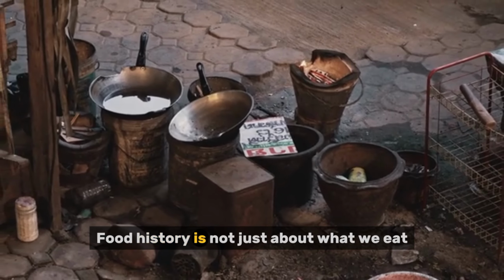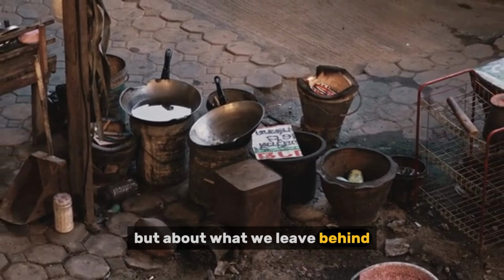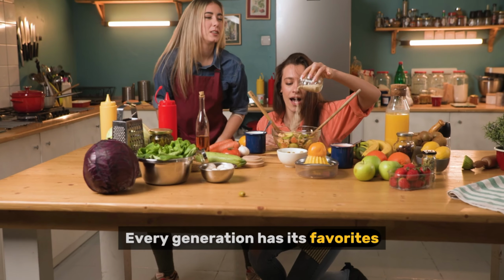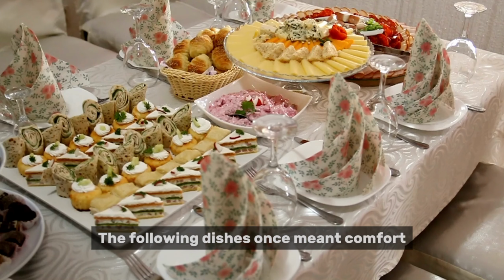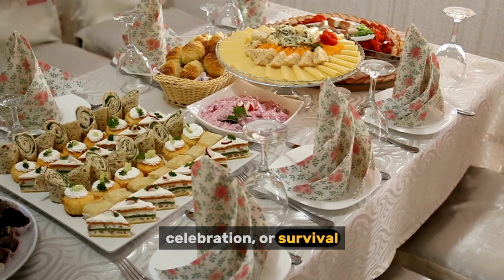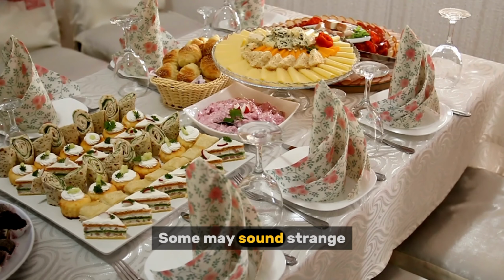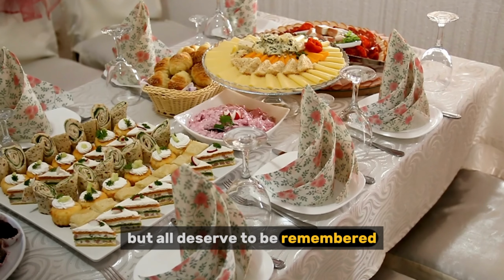Introduction: food history is not just about what we eat, but about what we leave behind. Every generation has its favorites, but some recipes vanish as tastes change. The following dishes once meant comfort, celebration, or survival. Some may sound strange, others mouth-watering, but all deserve to be remembered.